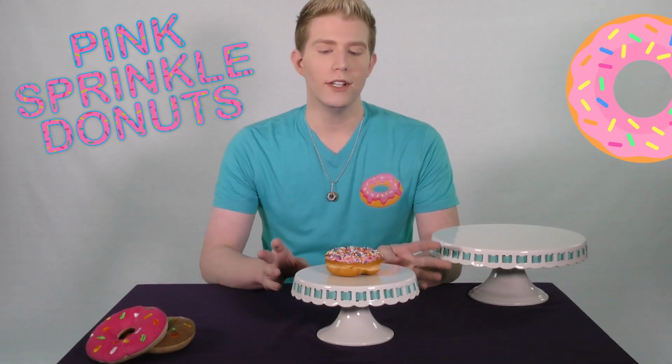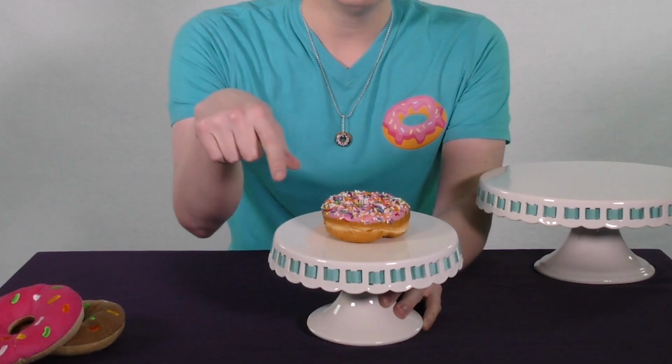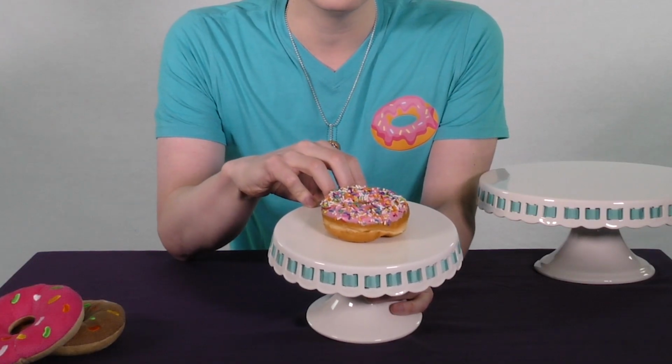So the first donut I wanna show you is a traditional pink sprinkled donut. And this is the donut that you see in any donut store anywhere. And see, I have a pink sprinkled donut on my shirt too. These are probably one of the most popular donuts because they are so light and fluffy, and they have all the colored sprinkles on them and that pink frosting. And the colors make it so fun, like a party, doesn't it? So let's put this donut to the side and I'm gonna show you some more.